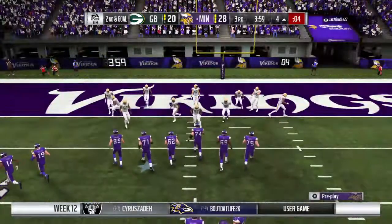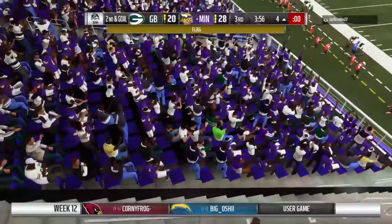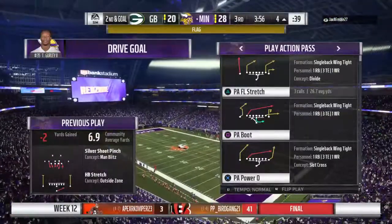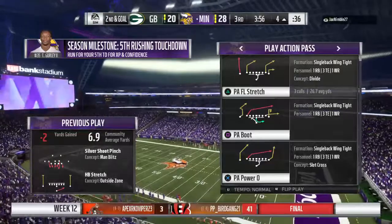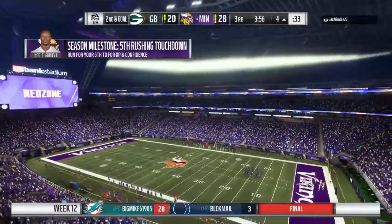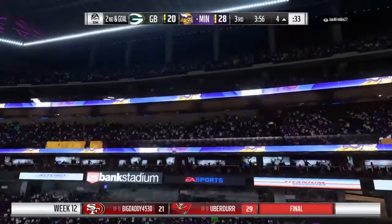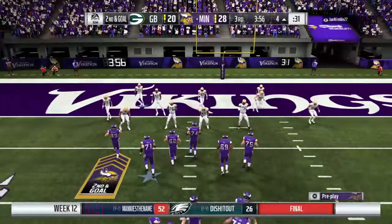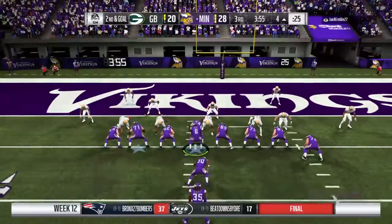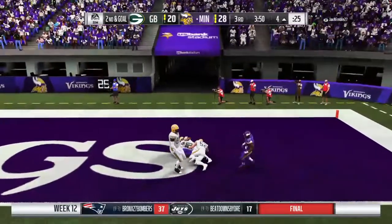Todd Gurley standing by his lonesome in the backfield here. 2nd and goal. Can't afford another delay here as they come up again on 2nd and goal. Cousins now on 2nd down. Incomplete.